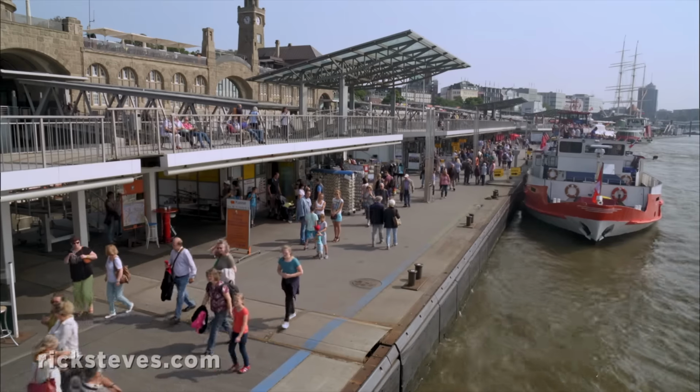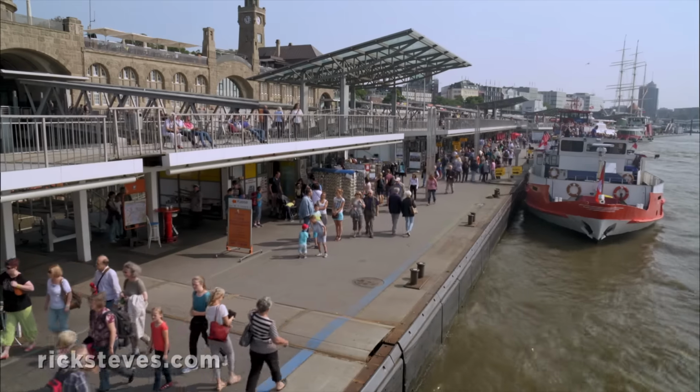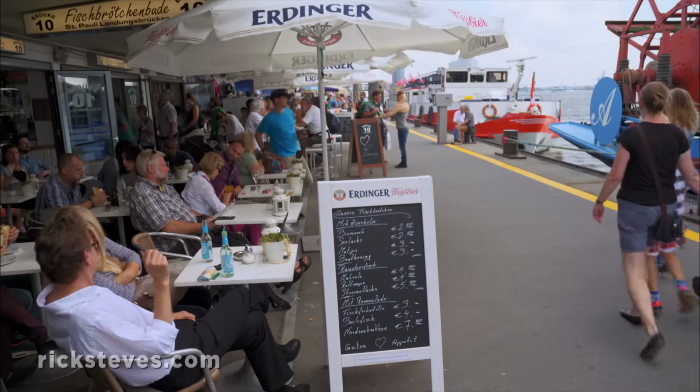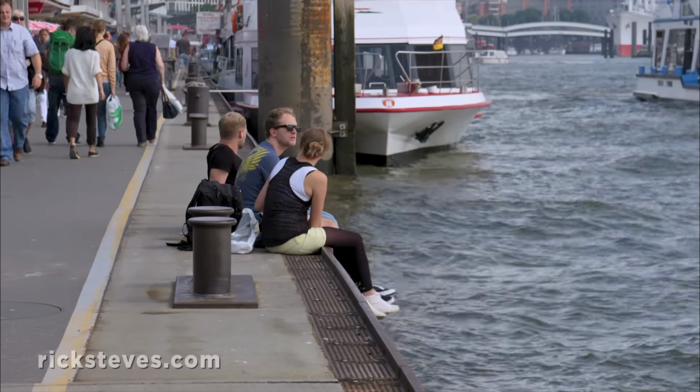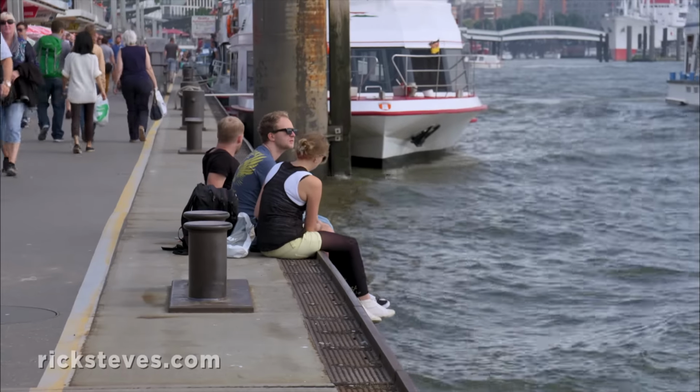Long a busy ferry terminal, this floating dock is now a thriving tourist zone. From here, with the aroma of pickled herring and French fries, you can enjoy the harbor and the energy of the city's port.